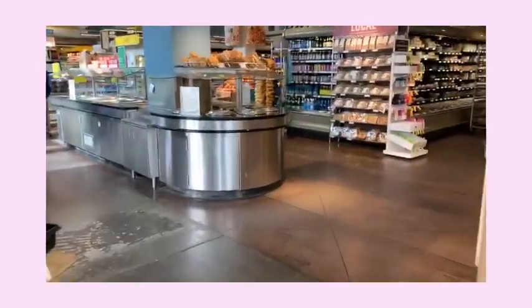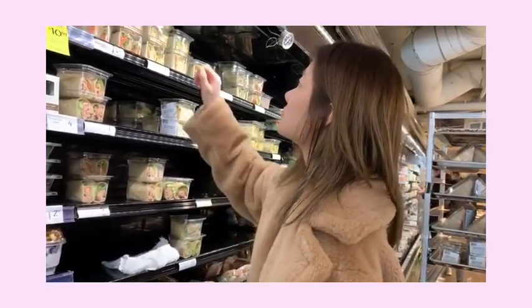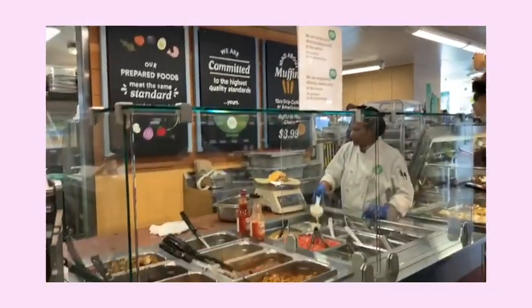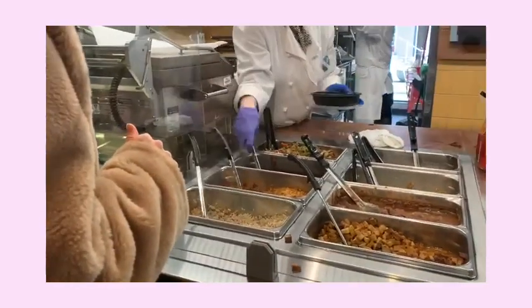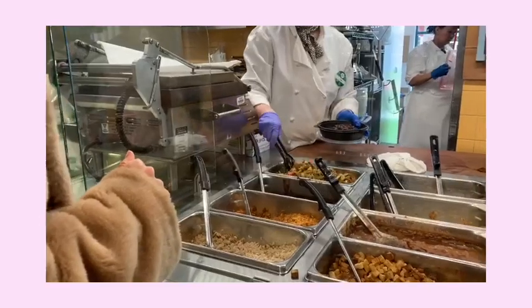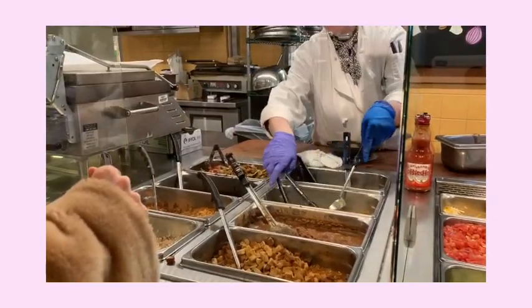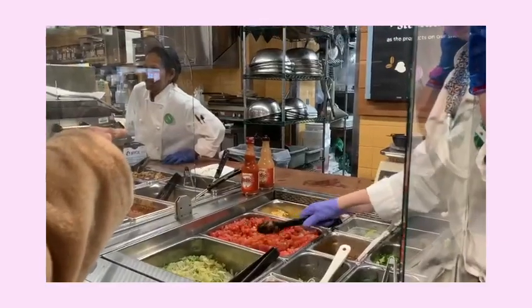So for lunch today, we had to go grocery shopping, so we just decided to pick up something from Whole Foods. And here I am just trying to decide on what to eat, and we finally decided on the burrito bar. But instead of a burrito, I decided to get a bowl because I think it's a healthier option. In the bowl, there's some brown rice, black beans, stir-fried veggies, and there's three types of protein to choose from: tofu, chicken, and pork. I chose chicken.